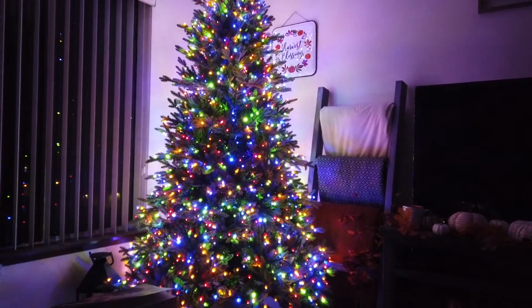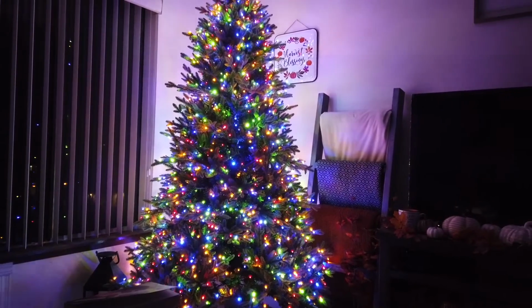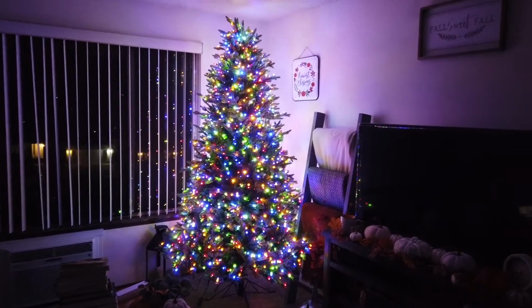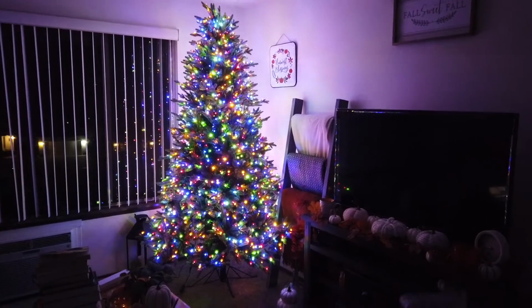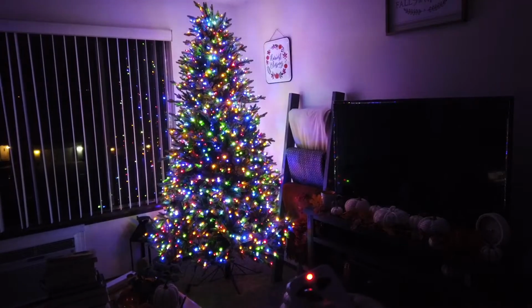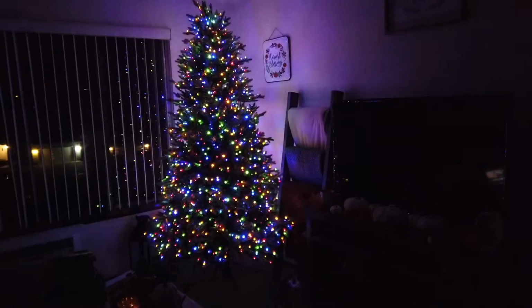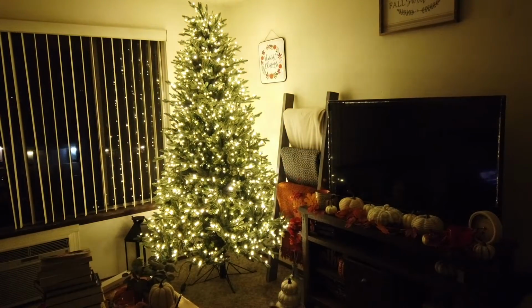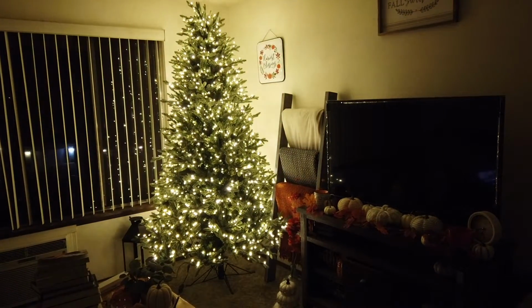So my husband came home and he was so excited. He was like, oh my gosh, there's a tree up. It looks so good. I don't think I actually showed you guys the full finished product of the tree, but it came with a remote. Our old tree did not have anything like this. So it's got a remote and you can change it from colored to flashing colored to flashing white and colored.